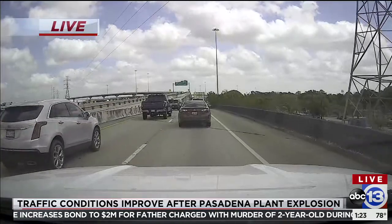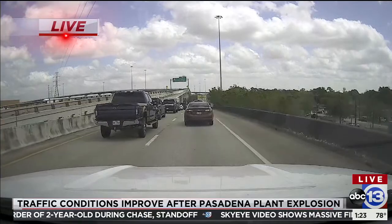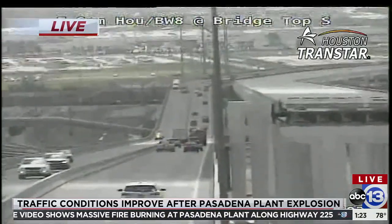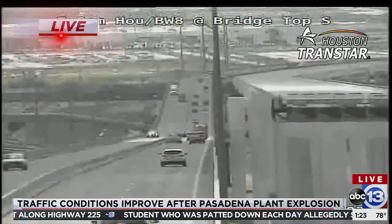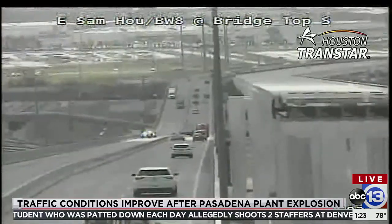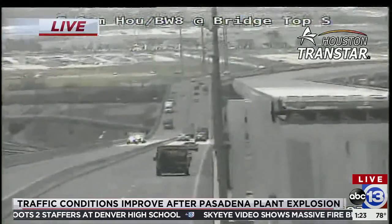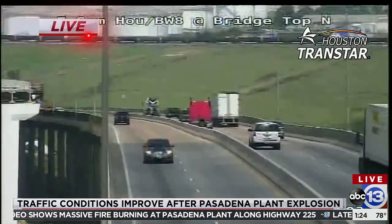Gotcha. And we've just learned, this is probably dealing with the sheriff's tweet, that traffic over the Ship Channel Bridge is back moving again. So that may explain why, you see there, we have that shot, we are seeing traffic in a live look right now. We're also seeing that traffic move a little more steadily than at a standstill.